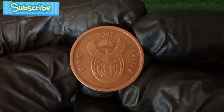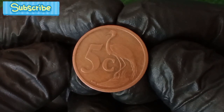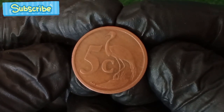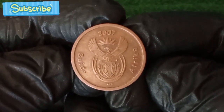By placing the blue crane on the 5-cent coin, the South African Mint intended to represent national pride, environmental awareness, and the beauty of the country's wildlife. It's more than just a bird, it's a messenger of cultural identity, grace and strength.